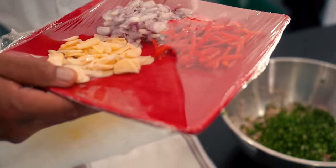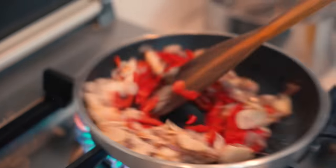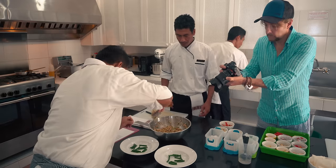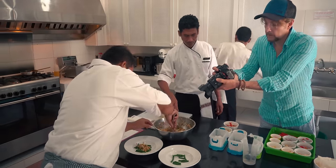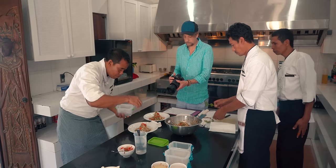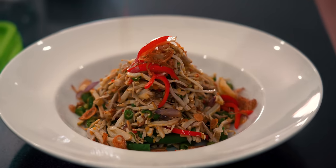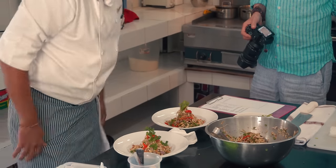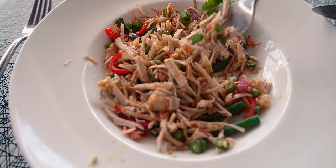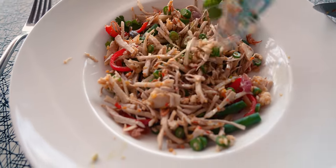This is sliced garlic, shallot, and chili. It's fried and also added to the mix. It's plated up and garnished with fried shallots and fresh coriander. It's locally a special occasion meal. A new experience for me. Healthy, delicious flavors, and great textures.